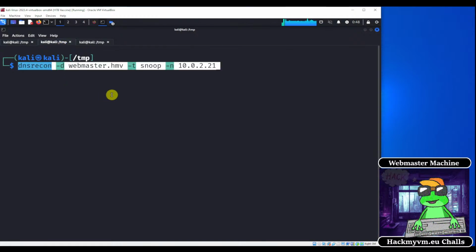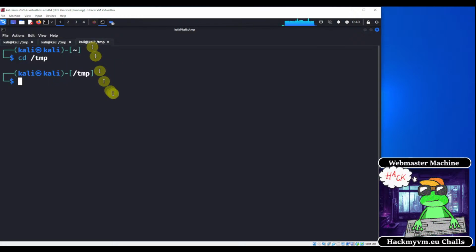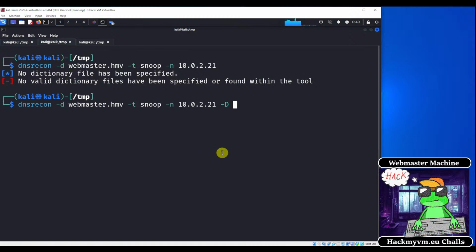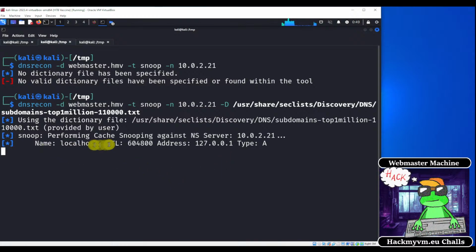So over here, no dictionary files have been specified. Okay, so let's specify a dictionary file. Let's locate our subdomains. So maybe this one. Okay, and then we'll supply this as our list. Snoop cache, performing cache snooping against this NS server right here. Localhost type A. So if this doesn't work, we could try against the other subdomain, which was NS1. That might get us some better results.